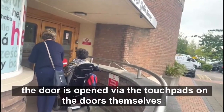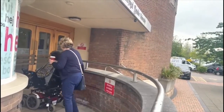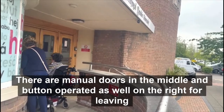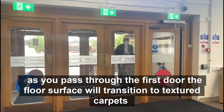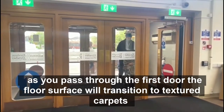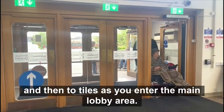The door is opened via the touchpads on the doors themselves. There are manual doors in the middle and button operated doors on the right for leaving. As you pass through the first door, the floor surface will transition to textured carpets and then to tiles as you enter the main lobby area.